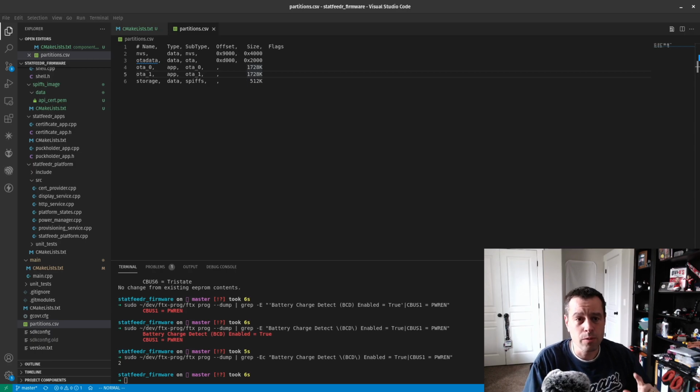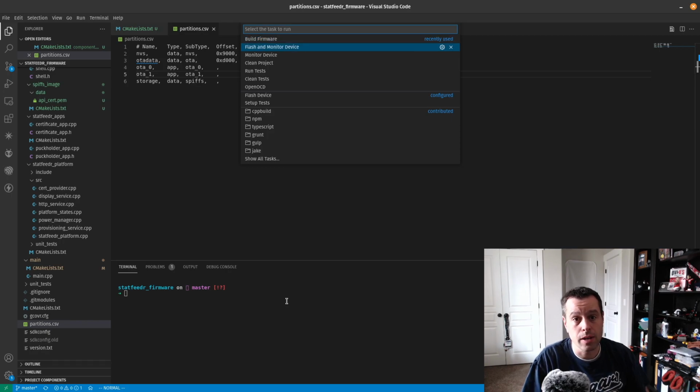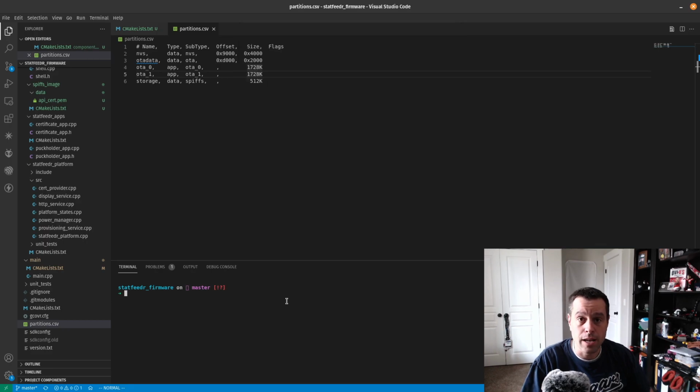I want to cover a couple of things before we get into me working on that. So let's talk about what we would do. You've got your Visual Studio Code, you've got your firmware and stuff. When you're developing, what you do is you just plug it into the USB port on your computer. And in my case, I just hit Control Alt T because I've got tasks set up, and I've got this flash and monitor device task, which takes care of flashing everything onto my hardware.